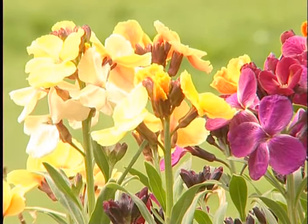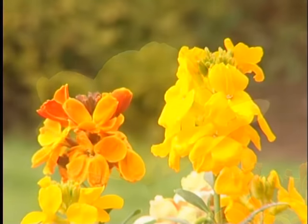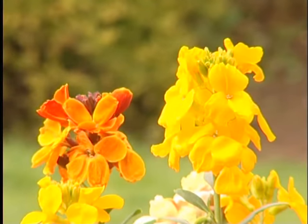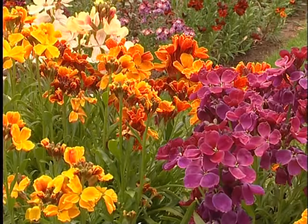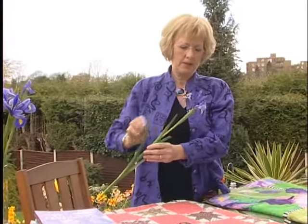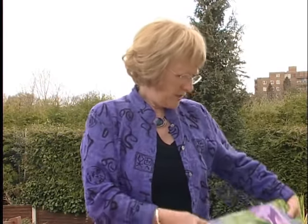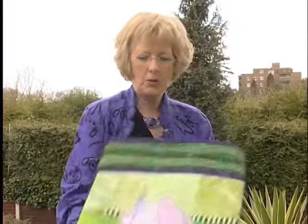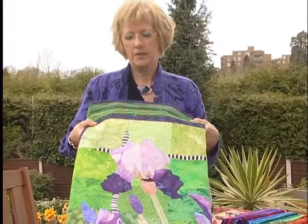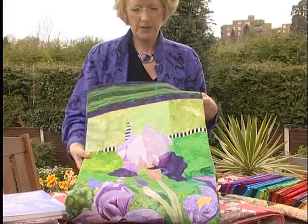Another thing that inspires me, and here we are sitting in the garden, are flowers. I just adore gardening, and some of the beautiful flowers that you can grow. Some of my favourites are irises. I just love iris. They come in so many different colours and shapes, and so I was inspired recently to make a quilt with irises in applique onto a pieced background.